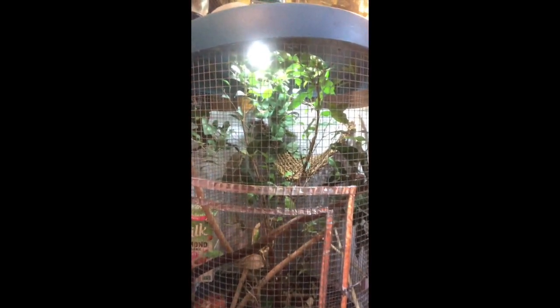All right, so to end this video, I'm going to show you my Jackson's chameleon enclosure. As I mentioned, I have two male Jackson's chameleons in two separate enclosures, so I'm just going to show you their enclosures. So the first one is right here, and it is a custom made, as I said. I used a blue barrel and mesh, but it's working really well. The foliage is starting to grow in here.